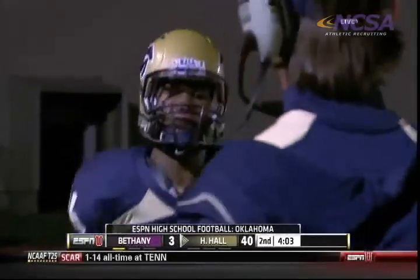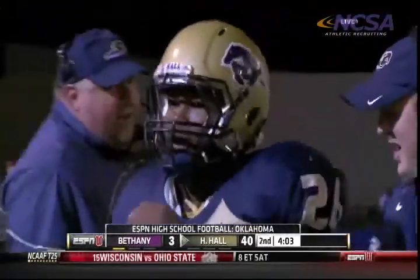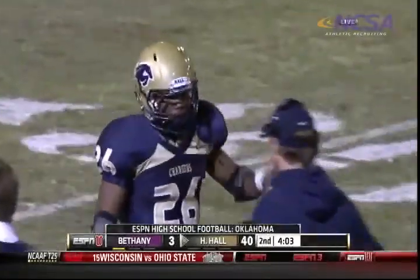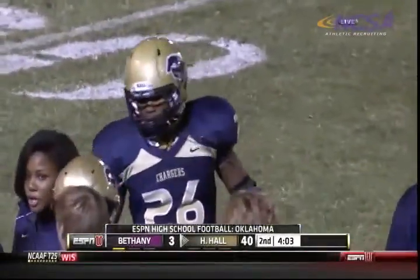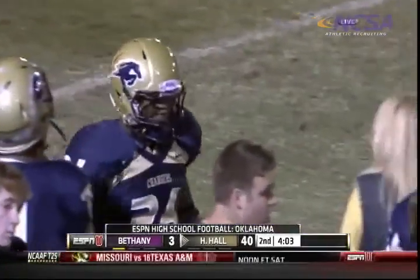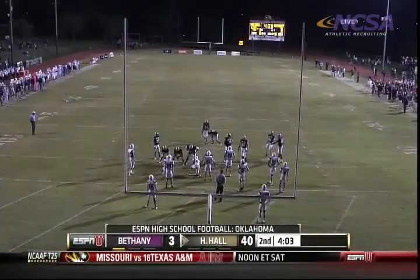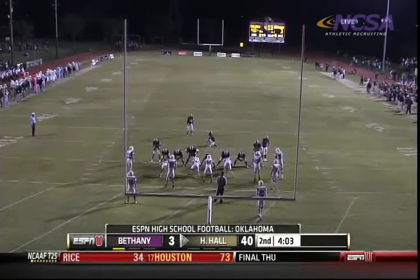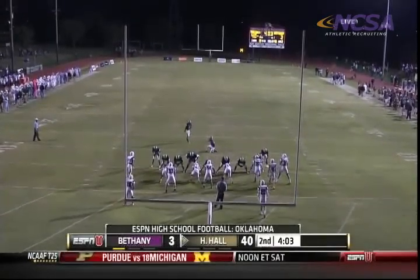Keep in mind, Heritage Hall undefeated coming into this game. Bethany 6-1. 7th ranked team in the state in their classification. Heritage Hall, the number 1 ranked team in the state in their classification. And that was an easy walk to the end zone for Barry Sanders Jr., 45 yards. Matthew McLaughlin on for the extra point.